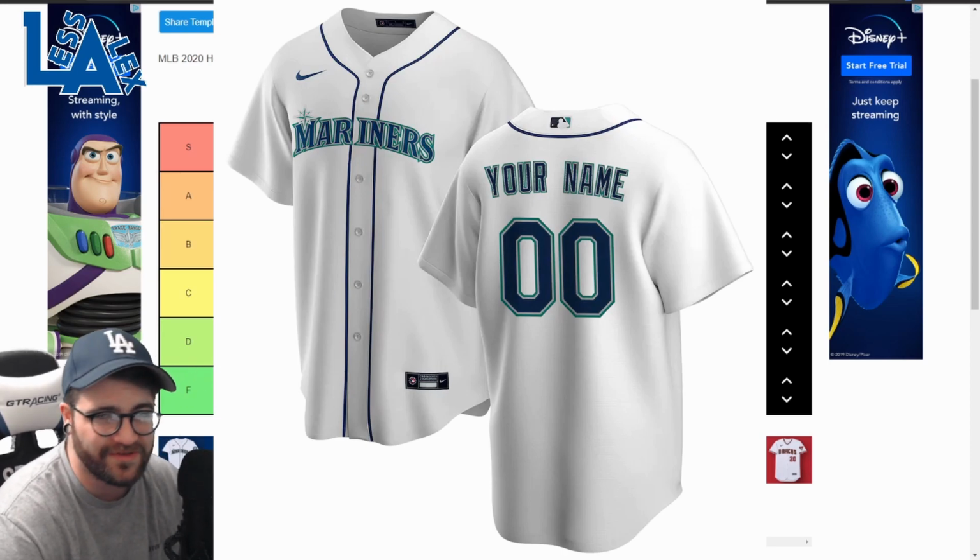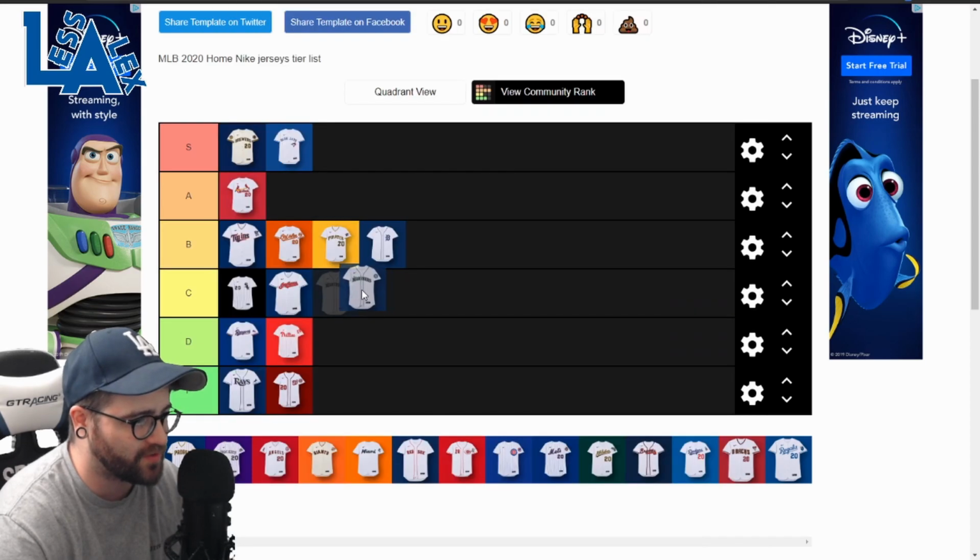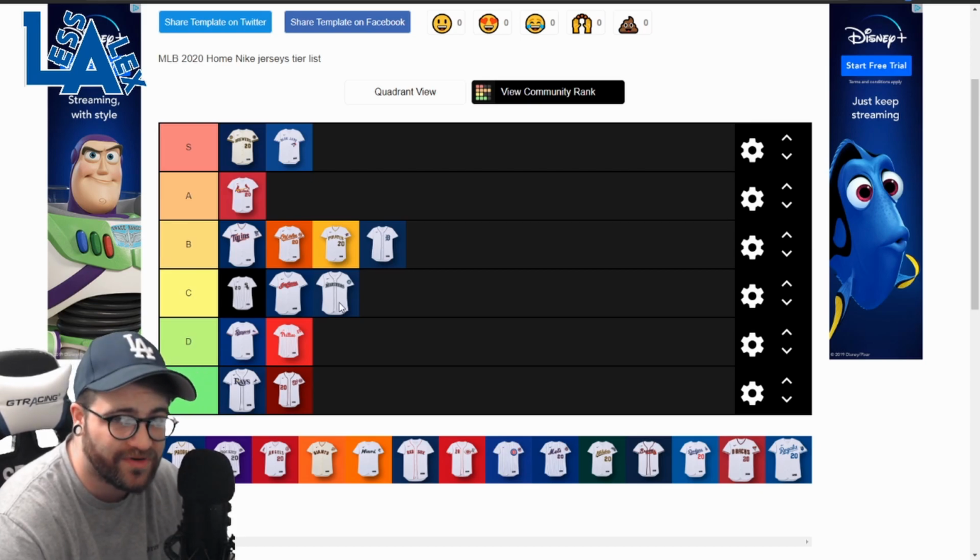Next up, we have the Seattle Mariners. Nike logo doesn't really change my opinion on this one too much. Mariners logo has always been clean to me, but it's nothing too special. So for that reason, we're gonna go ahead and slap that in the C tier. It is what it is. Their logo's always been pretty dope.